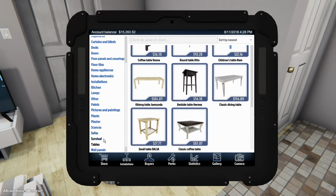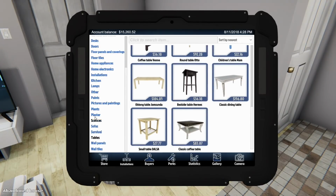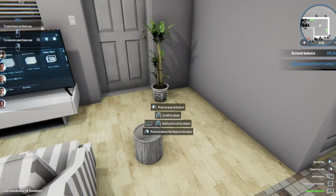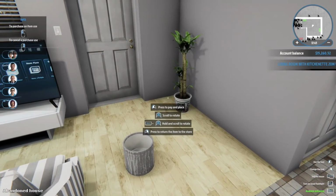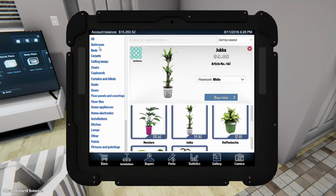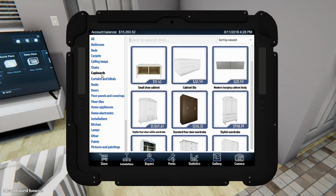What would that be considered? Wall, tile, survival. Okay, sconces, plaster, plants. A plant would be nice too. Let's see. Can we put a plant? Okay, we'll definitely put a plant right here, but I want to put like a little table. The only thing is, what? A cupboard? Oh, I could put like a little shoe cabinet or something.